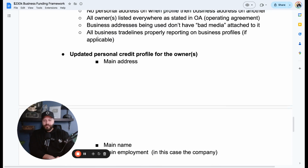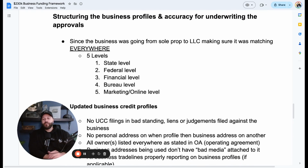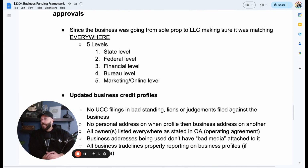Then lastly, is this the last part? Yes. Lastly, we have structuring the business profiles and accuracy for underwriting approvals. Here's what this means. We like to make sure that the business, apart from being set up the right way, has everyone up to date with any updates that have been made. So if you have a name change, an address change, a phone number change, a change with owners, an EIN number change, any change, make sure that it's updated everywhere.